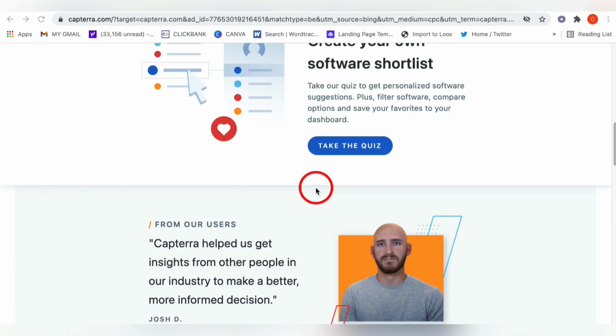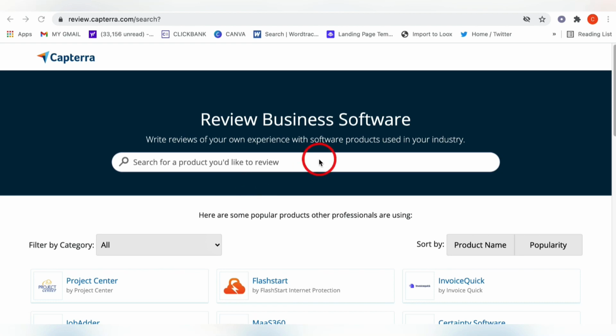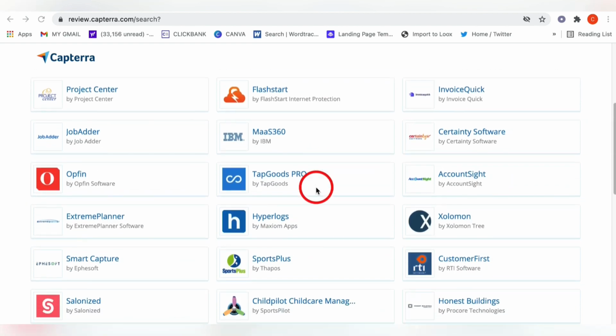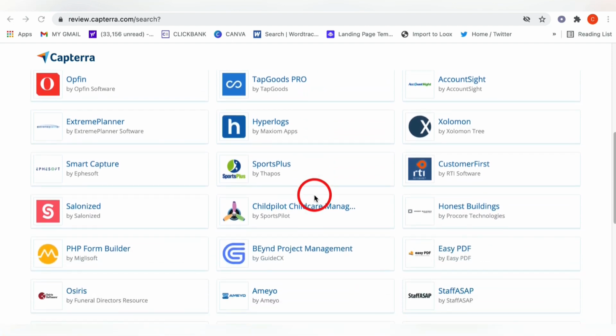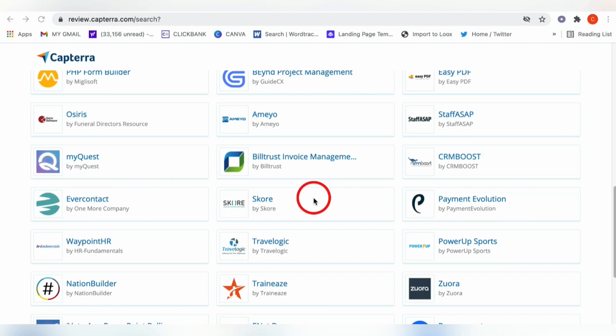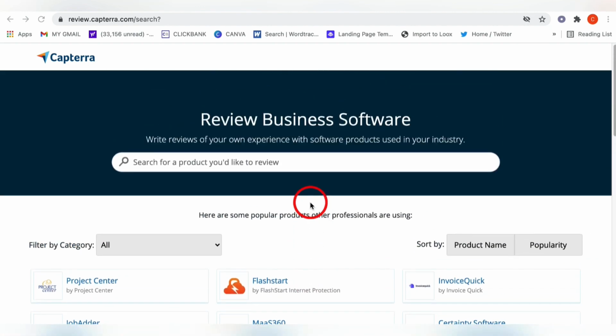The first thing you want to do is go up to the top and click on this Write a Review here. So click on Write a Review. From there, you'll be brought to this page where you can scroll down and choose from any of these companies that want to hear your opinion about their software. And I told you I was going to get you paid right away, so I want you to copy exactly what I do. We are going to get started with something that pretty much everybody knows a little something about. Don't worry about it. Just watch this video and do exactly what I do. Just type in Facebook.